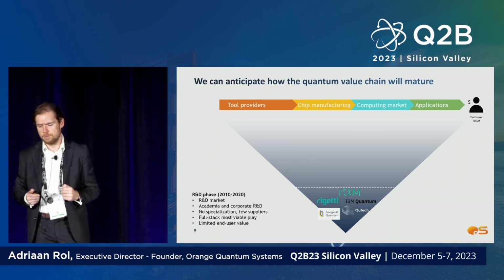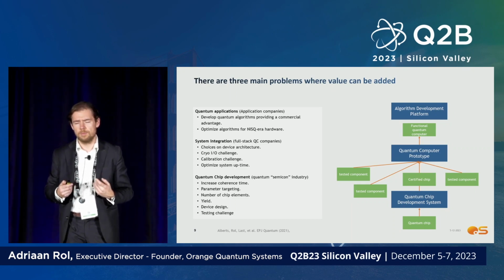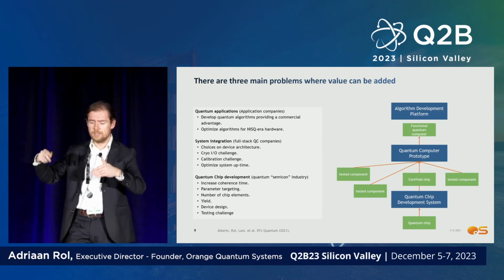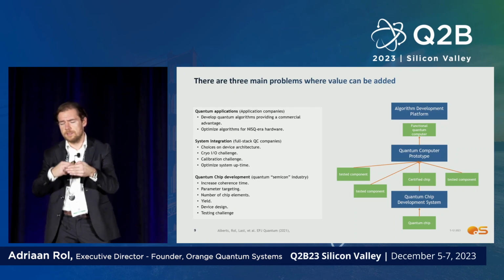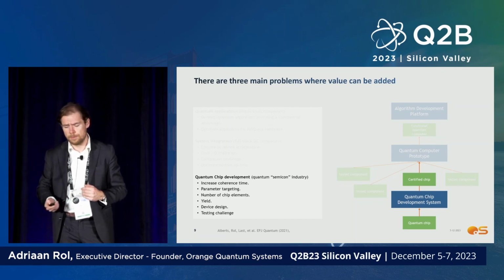What are these problems? I think there are 3 main problems that we need to tackle where value can be added. The first one is the quantum applications problem. I'm a physicist who likes to be in the lab and build things, so I'm not suited to deal with that. But this is a very big topic, and this is where it's closest to the end user value. The next one is system integration. Can you actually build a system that integrates all these components and is powerful enough that you can do it? And the third one would be in the quantum chip development. That's the one I'll be focusing on the rest of the talk as well.